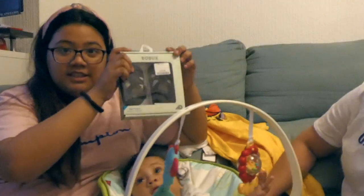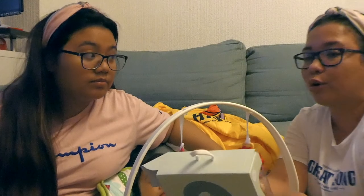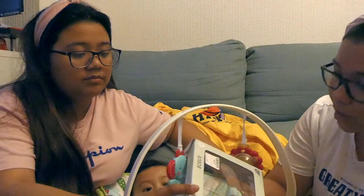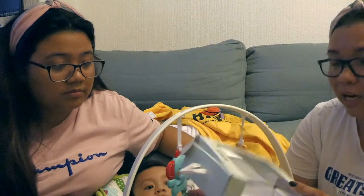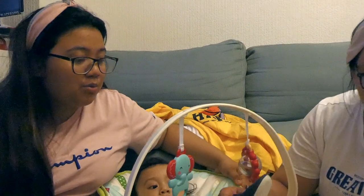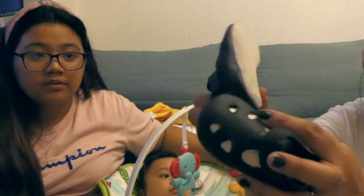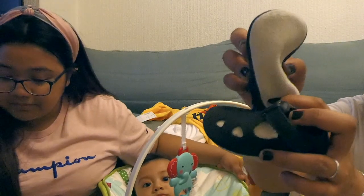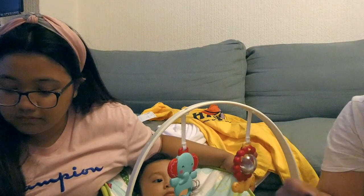And we've got something for Gabby. Look, Gabby, it's shoes, Bobux shoes. It has a soft sole, which is good for a newborn and a pre-walker. The retail price of this one is $36.99 and we've got it for $7.99. It's the size for Gabby, 3 to 9 months. Look guys, it's very soft, really good to fit a newborn and a pre-walker. Gabby is now starting to have a little walk.